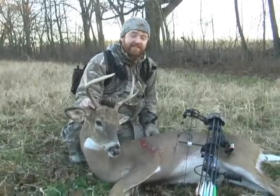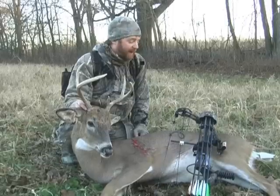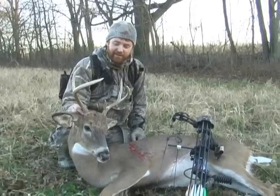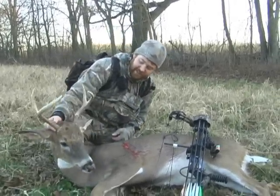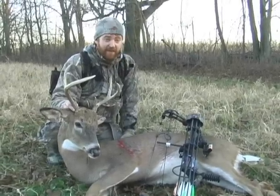I'll be perfectly honest, like I mentioned a few minutes ago in the video, I wanted to just get a kill under my belt, and a deer like this that I'm feeling is a management kill. I haven't killed a buck since 2006.